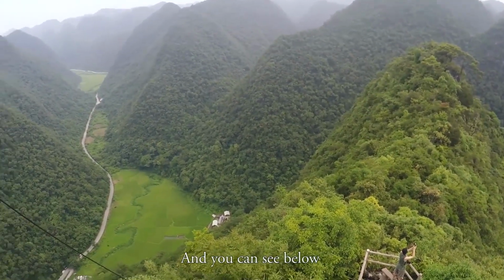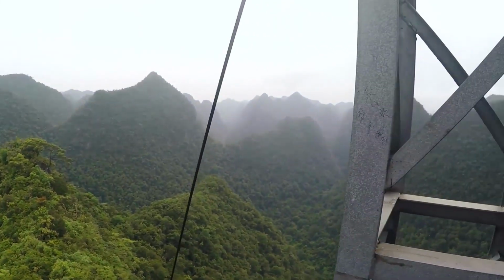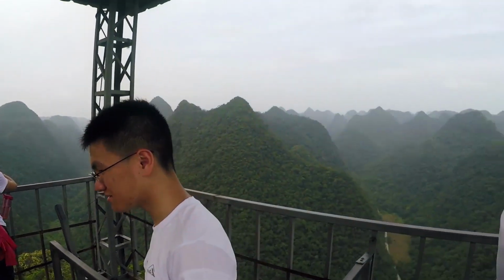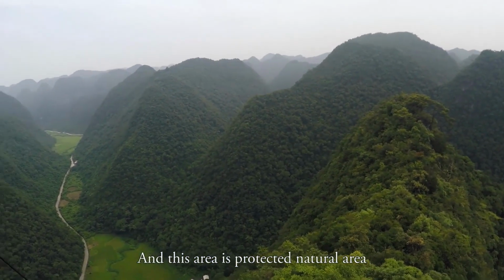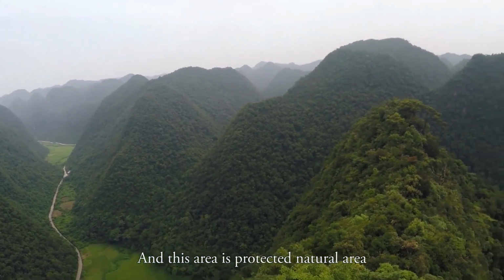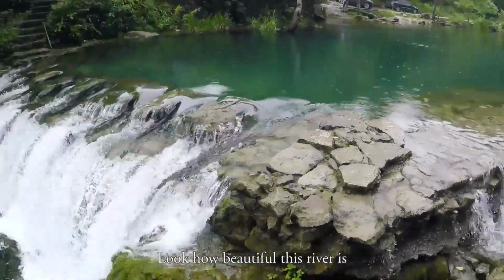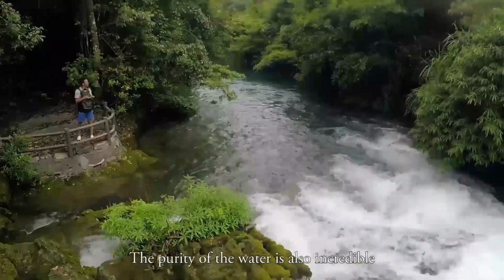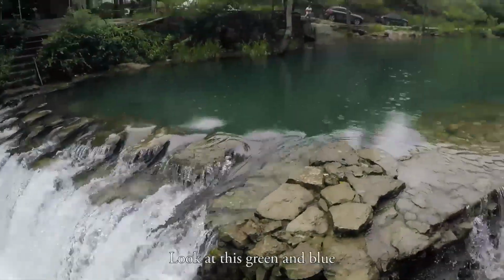And as you can see below, there are some rice fields. All this area is a protected natural area. Look how beautiful this river is. The purity of the water is also incredible. Look at this green and blue.